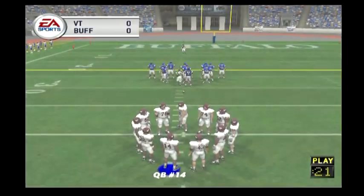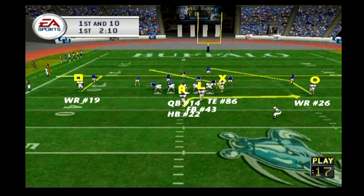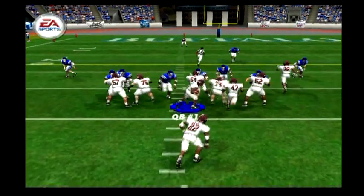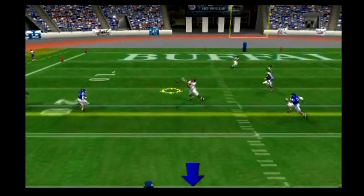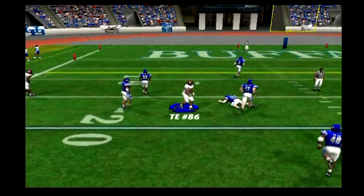I like throwing the ball here. It makes the defense think they have to stop the run and or the pass. Defense lines up, 8 men in the box. There's a play fake. Lets it go. And he's taken down at the 17. A good play to the tight end that time.